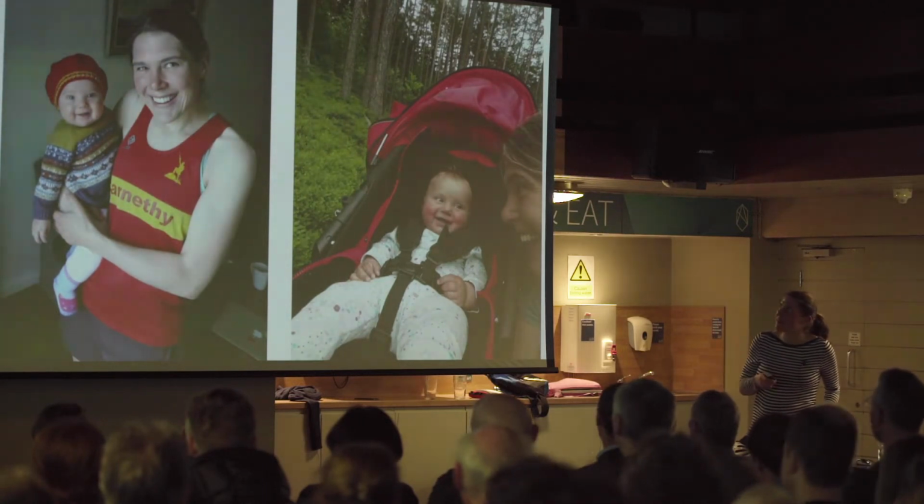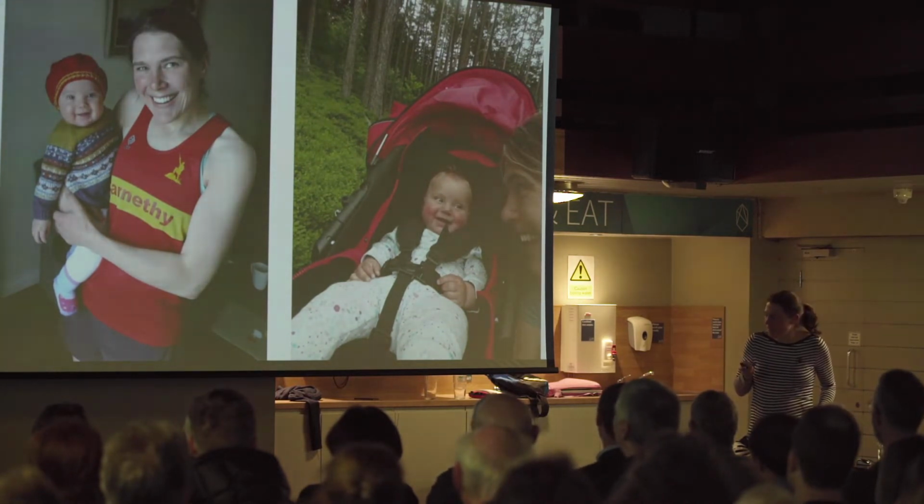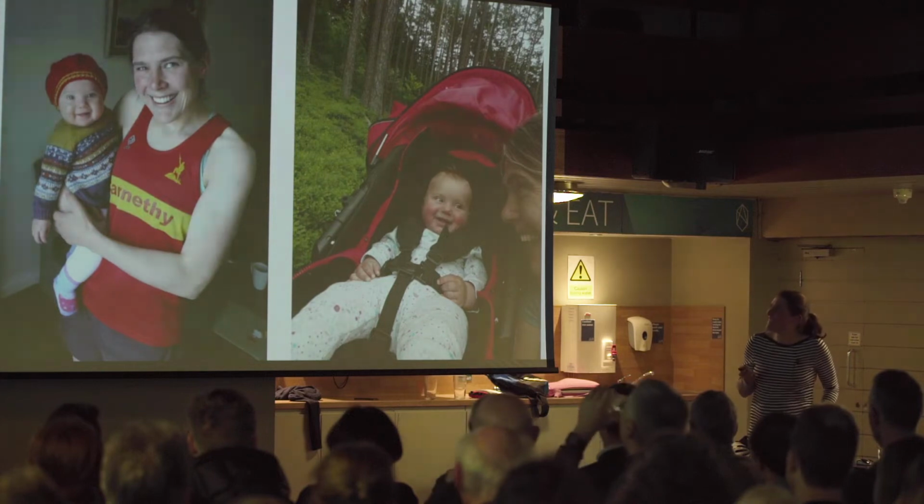This was us actually. I think I did a local record attempt to the summit of a mountain and back with the buggy. So that's in our family record book, waiting for the next one to try and beat it.